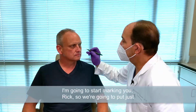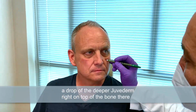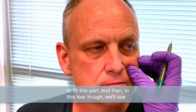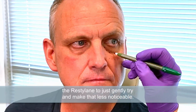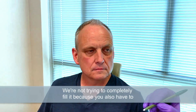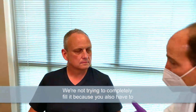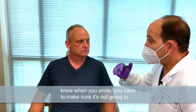I'm going to start marking you, Rick. So we're going to put just a drop of the Juvederm right on top of the bone there to fill this part, and then in this tear trough we'll use the Restylane to just gently try and make that less noticeable. We're not trying to completely fill it, because you also have to make sure it's not going to look funny when you smile.